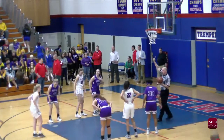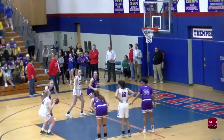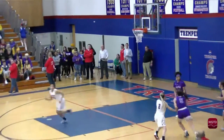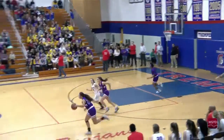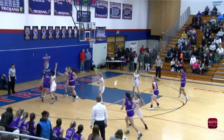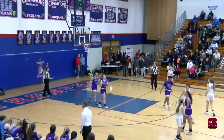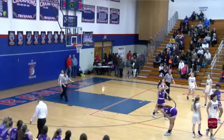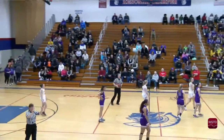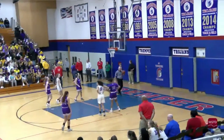Double bonus, both teams with at least 10 fouls. Brooke Clements fouling out for Tremper. Ball's up, no good. Rebounded Johnson for Indian Trail. She's a good one. Passes it over. Under a minute left. Pacetti with the ball and the foul. Pacetti doing a great job on defense, taking the ball. Big turnover, and she's going to go to the stripe.